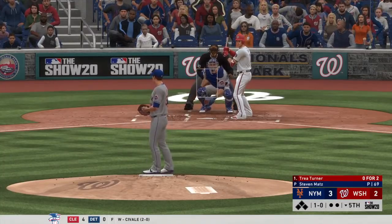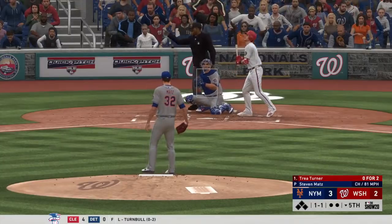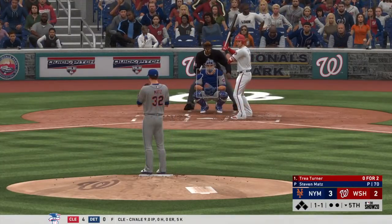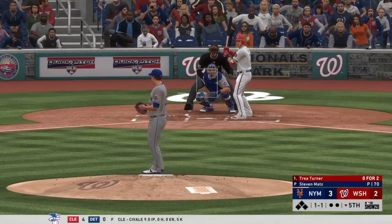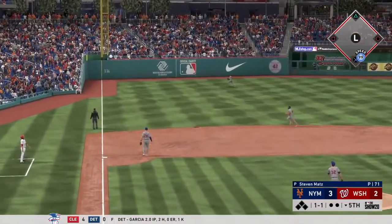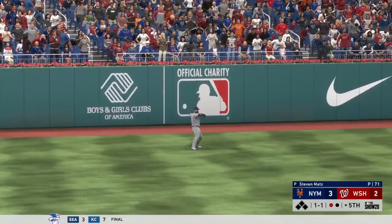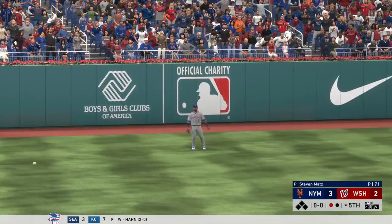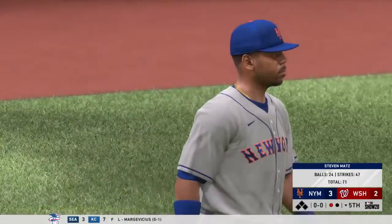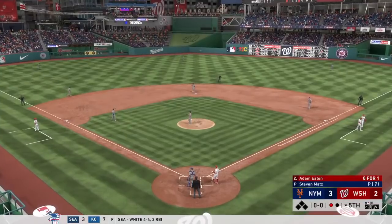The windup and the 1-0 pitch. Bottom part of the zone. A good changeup gets the call. Skied in the air to straightaway left. Smith is there, and he makes the catch for the out. The center fielder, number 2, Eaton.